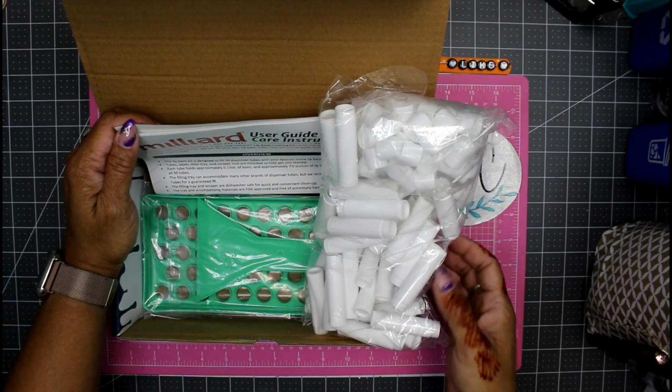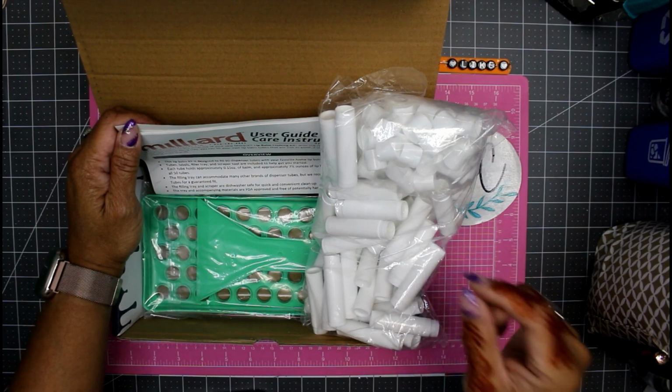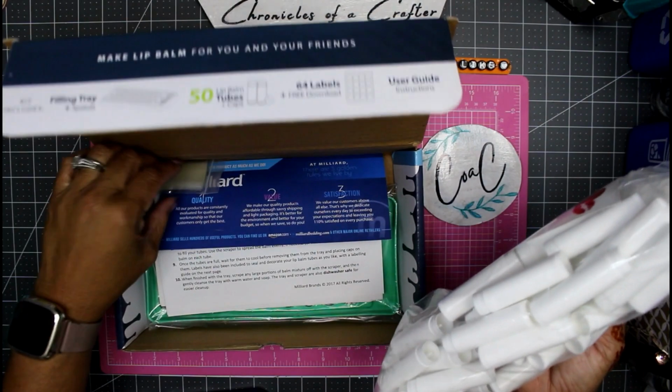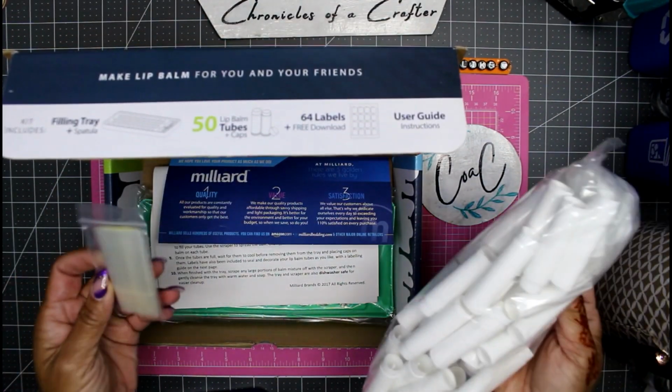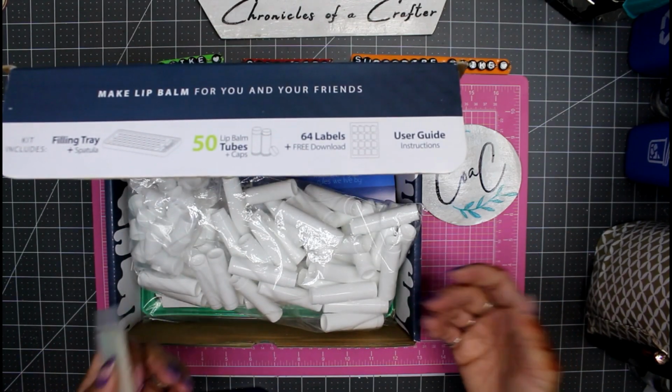And I usually buy some beeswax, put some flavor in there in the form of essential oils, and I mix it all together and make my own lip balms. And I've done that for years, and I've given them at Christmas time as a gift.